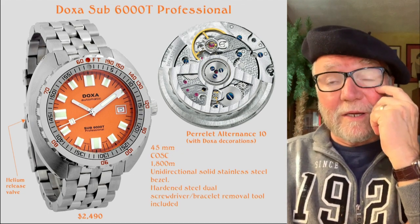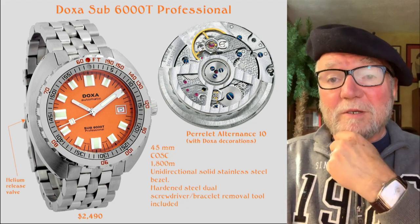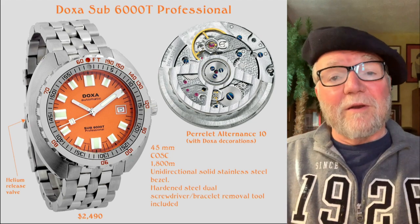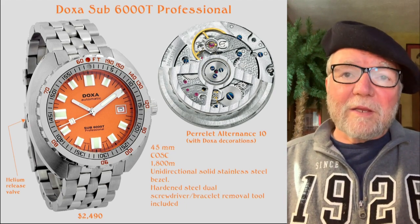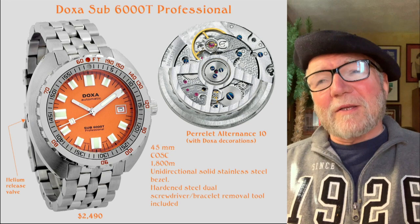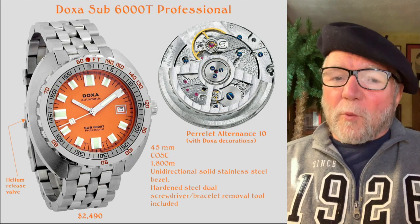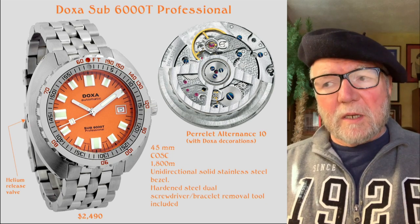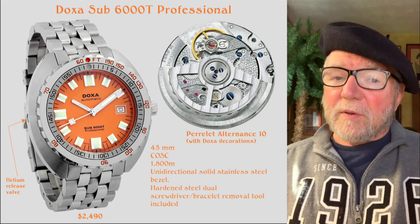The fact that Doxa was able to get them at a price where they could sell watches for $24.90 of this, with the kind of complications they have on there, and all of the other things that are included, including the helium release valve. By the way, too, Rolex and Doxa back in '69 were credited for working together to develop the helium release valve. Now, Rolex claimed that they developed it, and Doxa said they developed it with them.